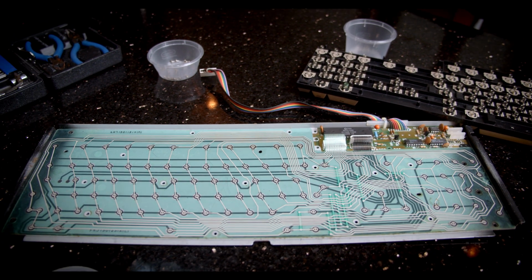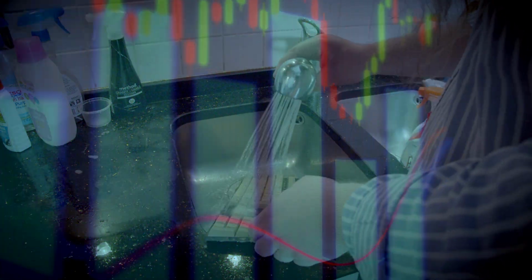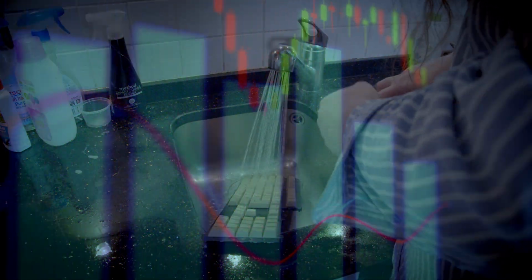And while I get cleaning, let's continue our story. The Amiga now actually exists. But with sales not doing so great and heading in the wrong direction compared to the ST, the future of the Amiga is not necessarily looking so great.